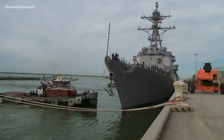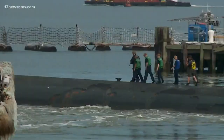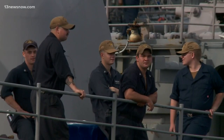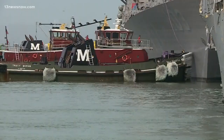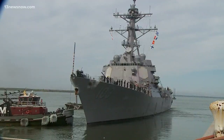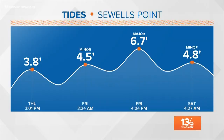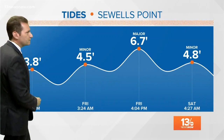Well, Norfolk-based Navy ships also got underway ahead of Dorian. A lot of sailors and pilots left earlier this week. Now, some ships are staying here because they're undergoing maintenance, but the Navy's taking extra steps to secure those ships as well. The F-22 Raptors and T-38 Talons from Langley Air Force Base are riding out the storm in Ohio. So with that being said, let's get another check of the forecast, certainly here and as Dorian moves up the coast, Craig.